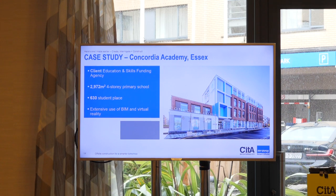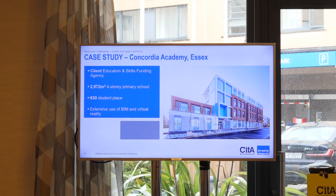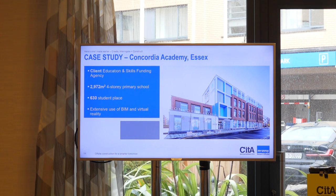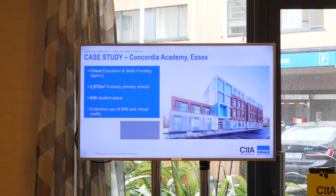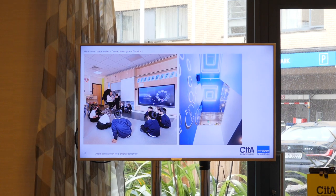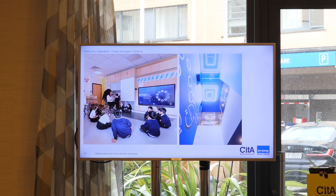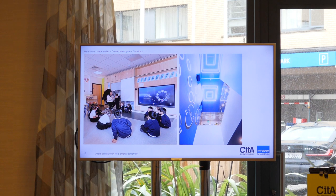It's a four-storey primary school for 630 students based in Romford in Essex. This area was under huge strain to get primary school places, so off-site construction seemed like a no-brainer for the client, who's the ESFA. So this is some of the internals of the building, just to show you the quality of space. I think if you were just shown those images, you wouldn't know whether it was traditional or modular construction.